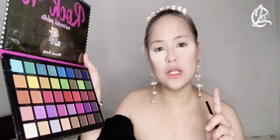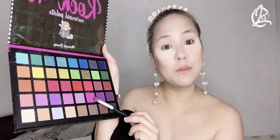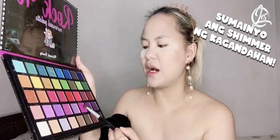Let's test drive the Mermaid Beauty Rocket Palette. The first shade that I will be using is the Fuchsia Pink. Yung shimmer talaga, no? Oh, taray, di ba? Let me try it on my eyes.